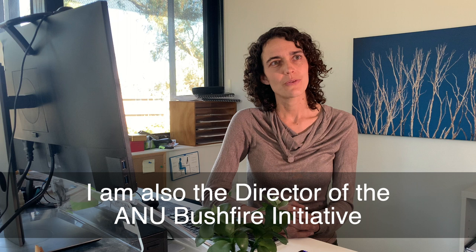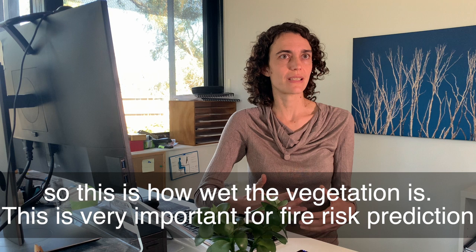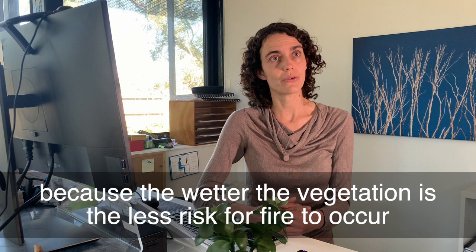I did my PhD in Spain using remote sensing data, mainly from satellites, to map fuel moisture content. So this is how wet the vegetation is. And this is very important for fire risk prediction, because the wetter the vegetation is, the less risk for fire to occur. And also it's an important input for fire behavior models.